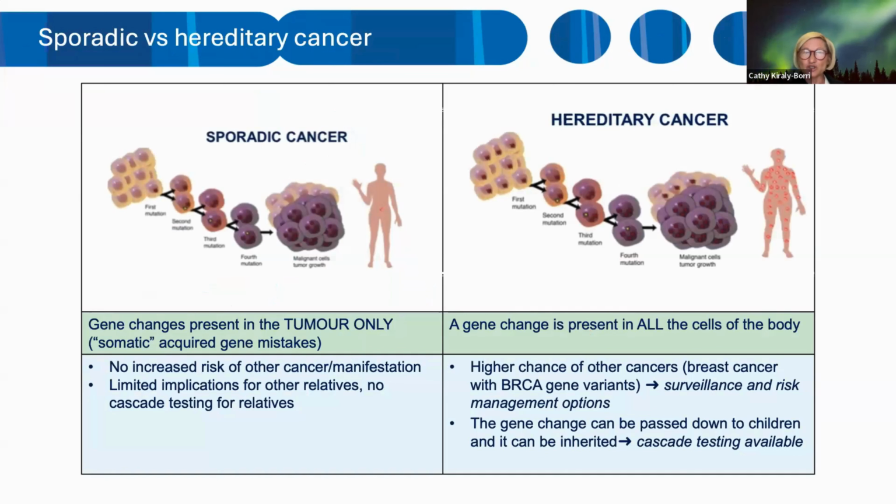something that we call germline. So when someone develops a cancer, because there is an accumulation of gene mistakes over time, the gene changes are really present in the tumor only, and we use the word somatic, acquired gene mistakes, and they're not elsewhere in the body. So generally, when that's what happens, there is not necessarily an increased risk of developing a new primary cancer, and there is generally limited implication for other relatives. In other words, other relatives do not need to be tested for what's found in the tumor, okay?